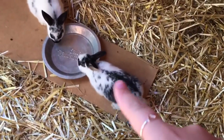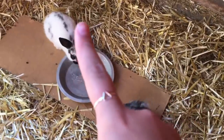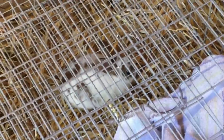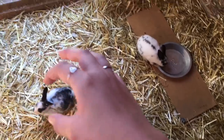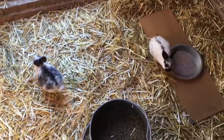So mine is Cinder. Cinder is the one with more black and this is my brother's. He hasn't named his yet. And there's tiny Leia or Luke under the cage. They're literally the cutest things ever. Look at how little. They're so cute.